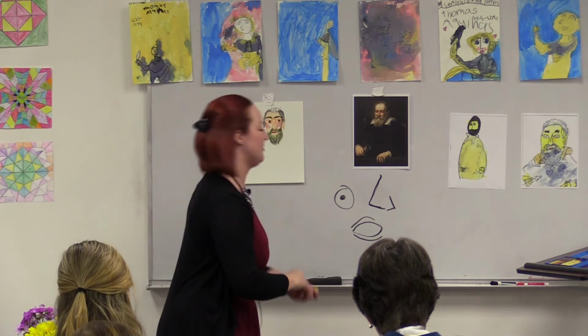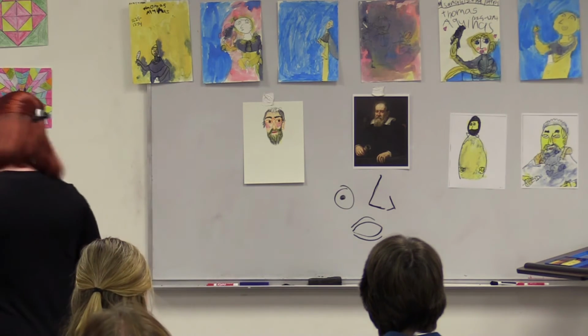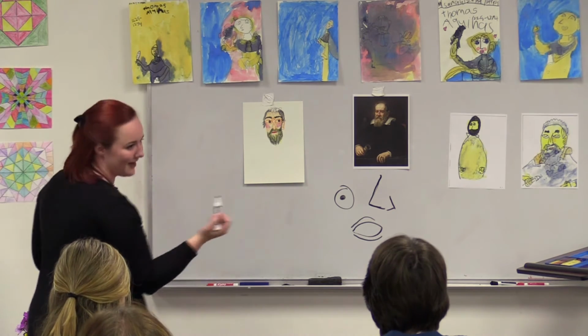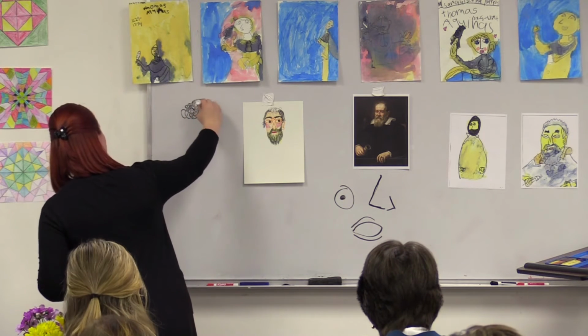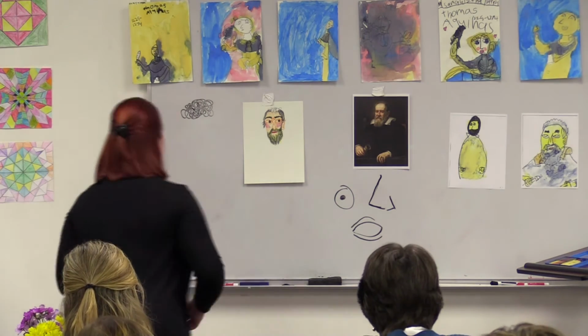For the airy effect on the top of his head, I recommend scrumbling, which is different than scribbling. It's a purposely shaped scribble, but it's sort of like you make little figure eights and then occasionally change up which direction they go. But if you do that really lightly, it makes an airy hair on top of his head.